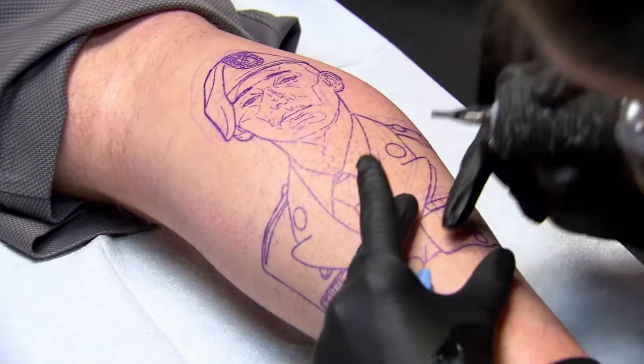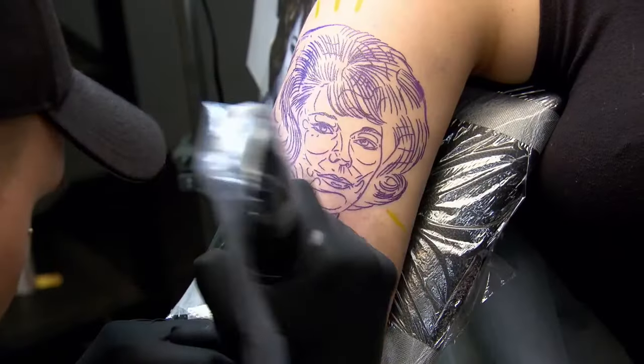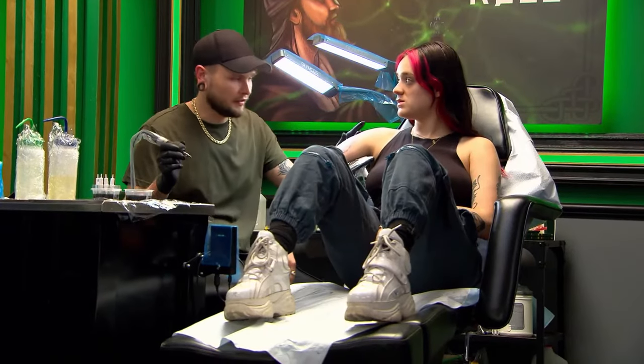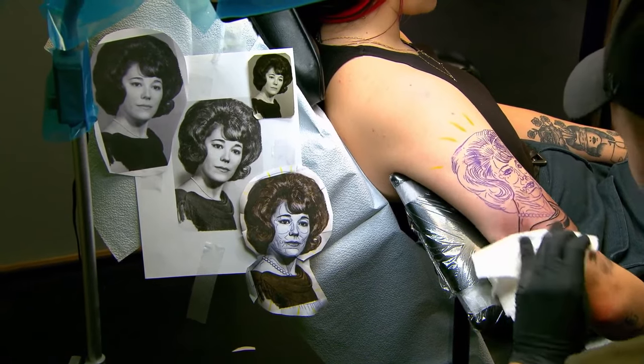Yeah. Here we go. It's confusing, because they said illustrative traditional portraits. So it's like, well, which one is it? Traditional is the exact opposite of portraits. Portraits are realistic, not much line work at all. Traditional is bold outlines and solid black that's whipped out.